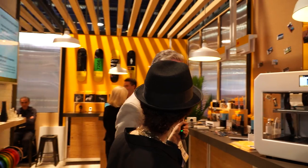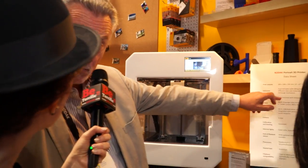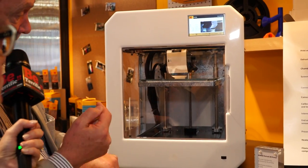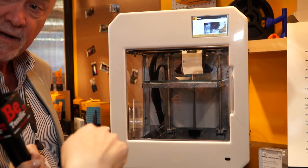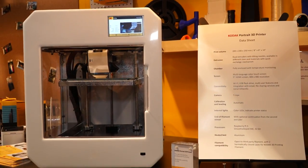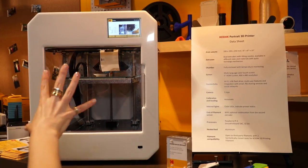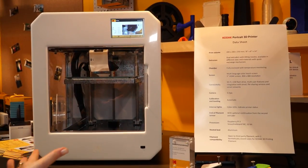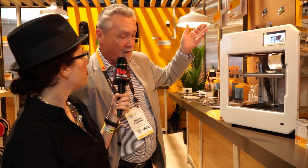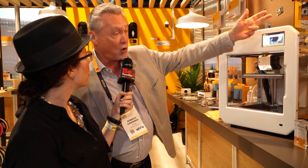Well, this is a dual nozzle, dual extruders, with tilting nozzles, so one retracts when the other is printing. The build size is 8x8x10, which is a reasonable size, like a microwave size, almost. It's for schools, for teachers, for workplaces, mainly for education and professionals. Prototyping. It's totally enclosed.